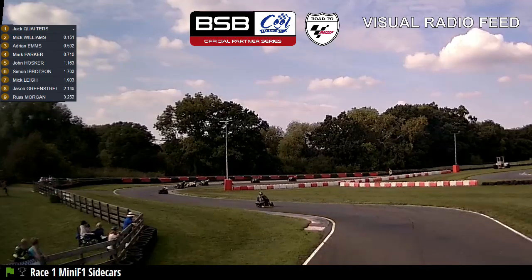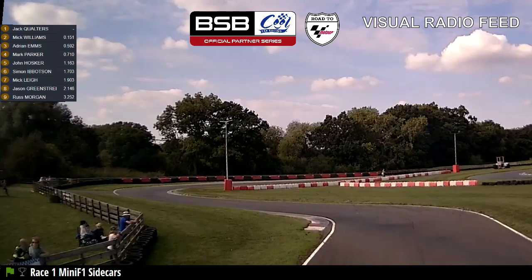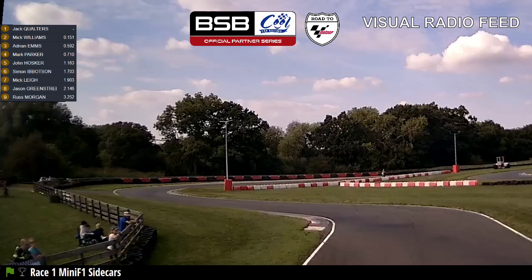Mick Lee, already having jumped 3 sidecars, almost by turn number 3, is going to make 4th position up towards turn 3. The right-handed hairpin, and very, very wide for the number 26 outfit of Mick Williams. Just keeping the lead though. When I say just keeping the lead, it's got a good few lengths coming into the later corners at the moment. But second place for Jack Walters and third place for Adrian Ems.